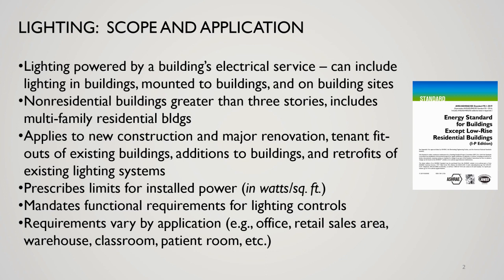It prescribes limits in installed power, which is represented in watts per square foot, also known as a lighting power density. It mandates functional requirements for lighting controls. Also, it has requirements that vary by application. For instance, offices and retail sales areas have different lighting control requirements than maybe, say, a warehouse.